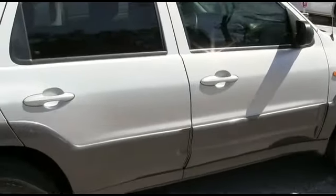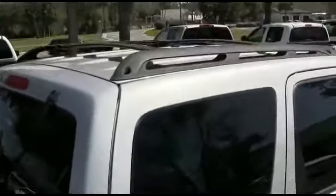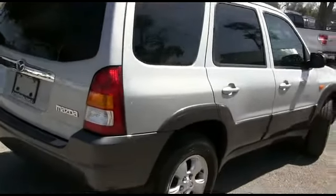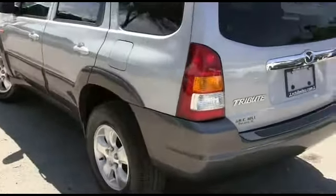Carfax one owner, somebody ring the bell! LCD, four-speaker system, cruise, tilt. Guys, you got that awesome roof rack right there. Oh, that is amazing. Remote keyless entry, power windows, mirrors, door locks, 19 in the city, 25 on the highway miles per gallon. Wow, for a 2003, you're going to be styling and profiling.